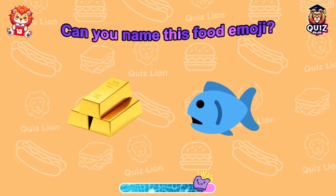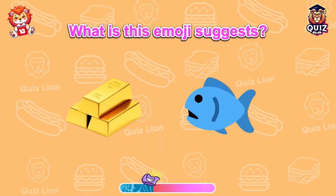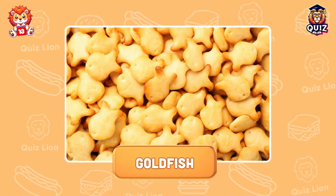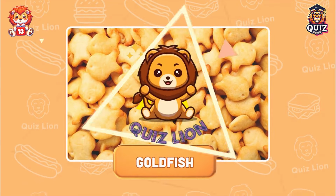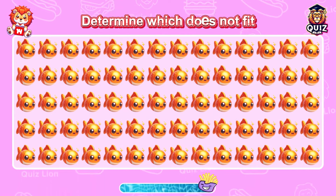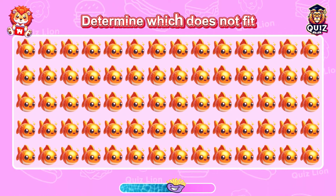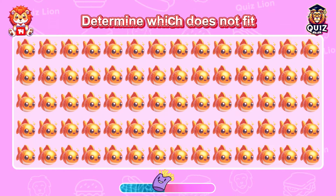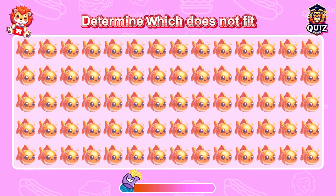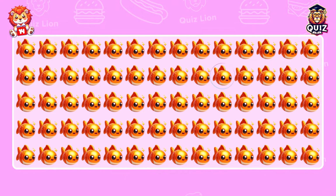What does this emoji suggest? Goldfish. It's junk food. Determine which does not fit. The fish has lost its shimmer.